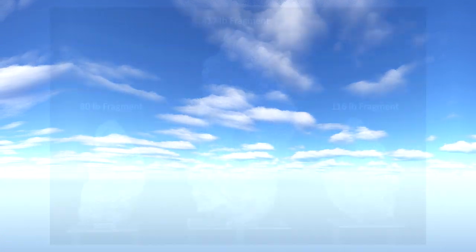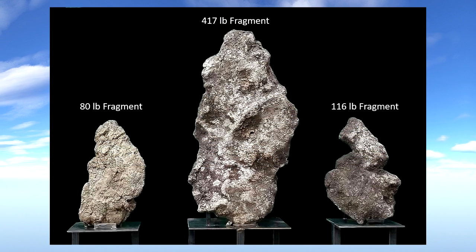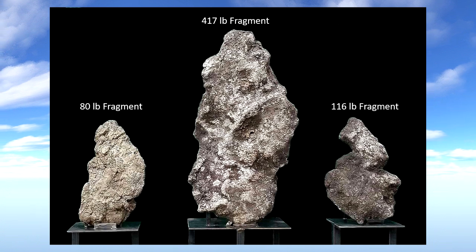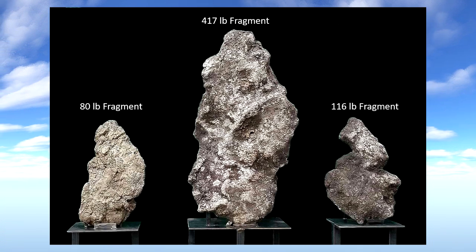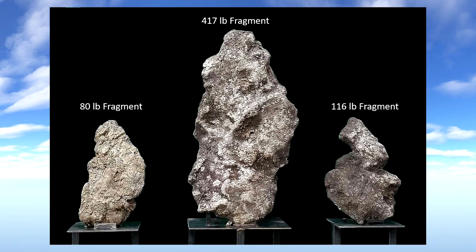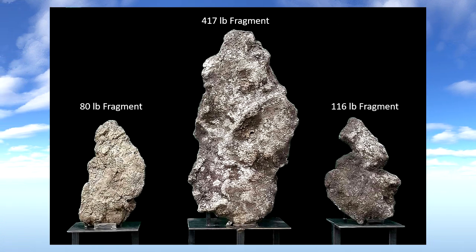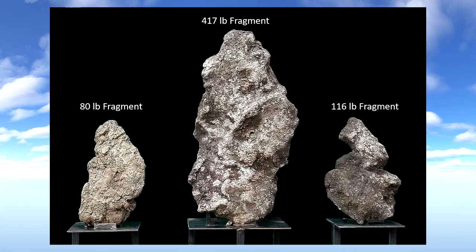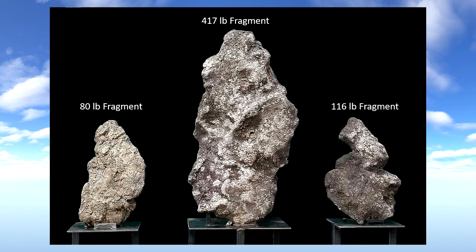One of the pictures here says 417-pound fragment with up to 70% native silver, and that's just amazing. Yeah, the only thing you can say for that, and I have to qualify this, is up to 70% native silver. That was not determined by an assay. That was determined by what we refer to as a specific gravity measurement.